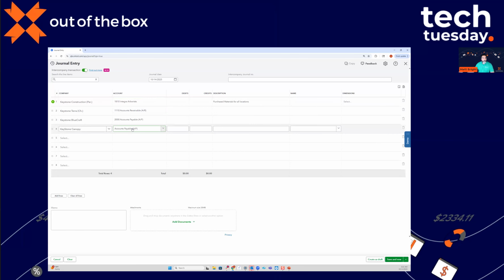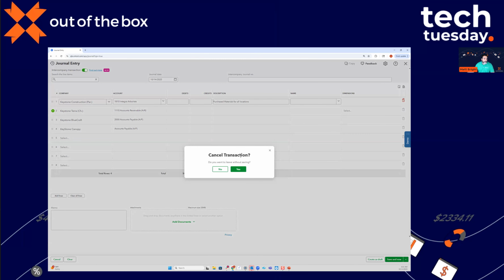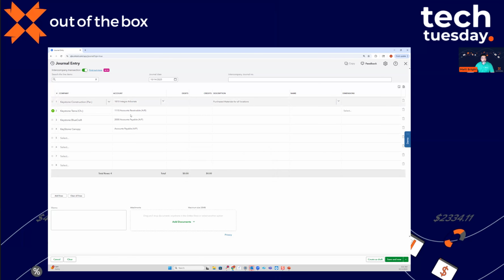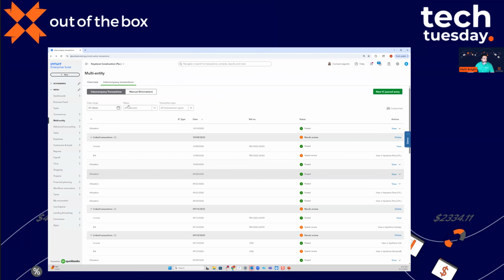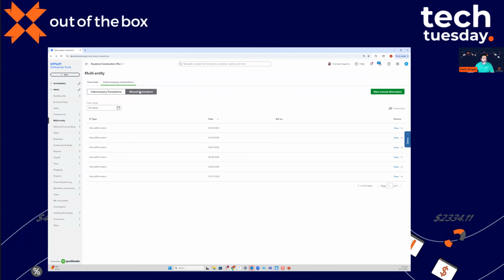Okay. But we didn't stop there. This is good. This is an improvement for sure. If you were doing this manually, you'll be happy about this. But there are several enhancements above and beyond this. So one other thing is now that you've done those 4 intercompany journals, how do you make sure that your income or your expense is not over or understated? That's where manual eliminations come into play.